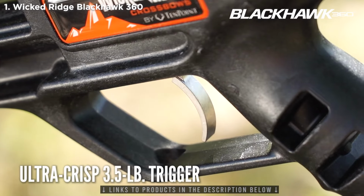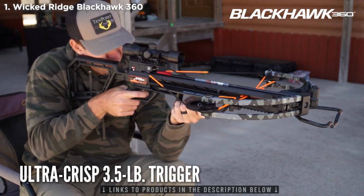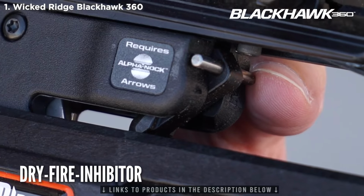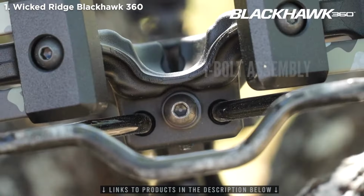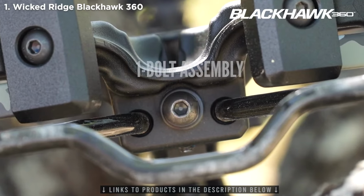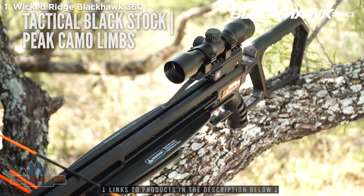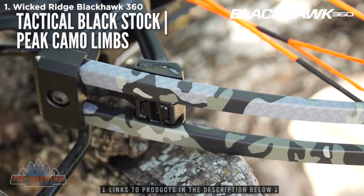The Blackhawk 360 features 10 Point's ultra crisp 3.5-pound trigger along with 10 Point's DFI, dry fire inhibitor, which protects the crossbow from damage if it is fired without loading an arrow. Upon easy one-bolt assembly, the advanced design measures an easy-to-handle 35 inches long. The Blackhawk 360 has a tactical black stock and Peak camo limbs.